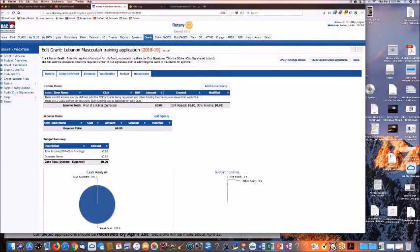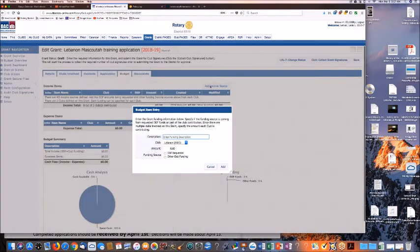Again, the budget is totally empty. On the income side, we're going to have a bare minimum of 3 income sources this time instead of just 2. One of those income sources has to be DDF, District Designated Funds, which is actually the grant certified, and I recommend to everybody that you do that one first. Click the button that says Add Income Source. I usually just call it District Grant.